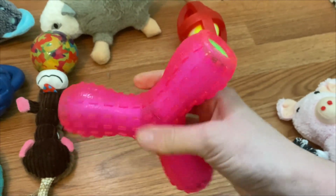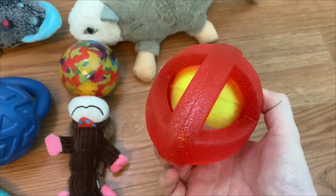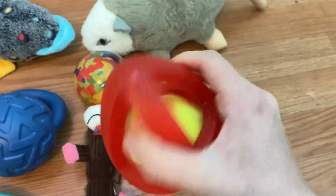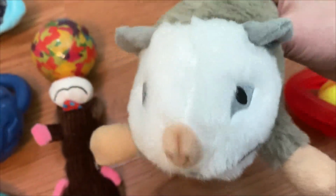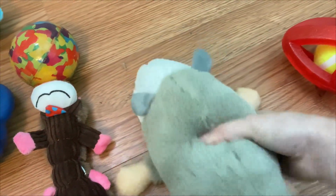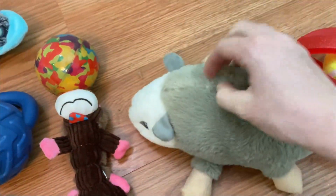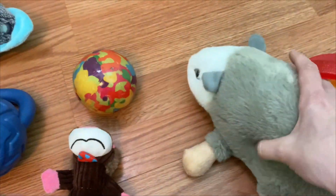That's what this is. Next, I ended up getting them a hard plastic toy that's a football shape with a tennis ball on the inside. Just a little fun type toy. Next, I ended up getting them this possum toy. Very soft. It has a squeaker inside as well. It's fairly large, but they'll like to cuddle it and probably drag it around and stuff. And as they get older, they'll be able to grab a hold of it.